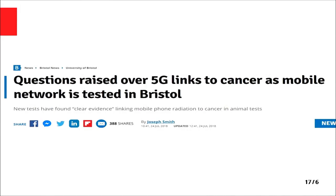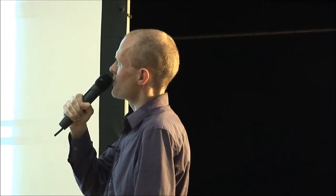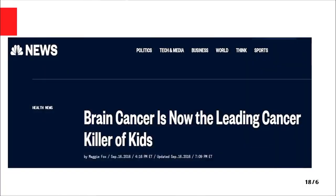Okay. Questions raised over 5G links to cancer as mobile network is tested in Bristol. Did anybody hear about this one? This was just a couple of weeks ago. They tested 5G frequencies on rats. They developed stomach tumours, brain tumours. Brain cancer is now the leading cancer killer of kids.